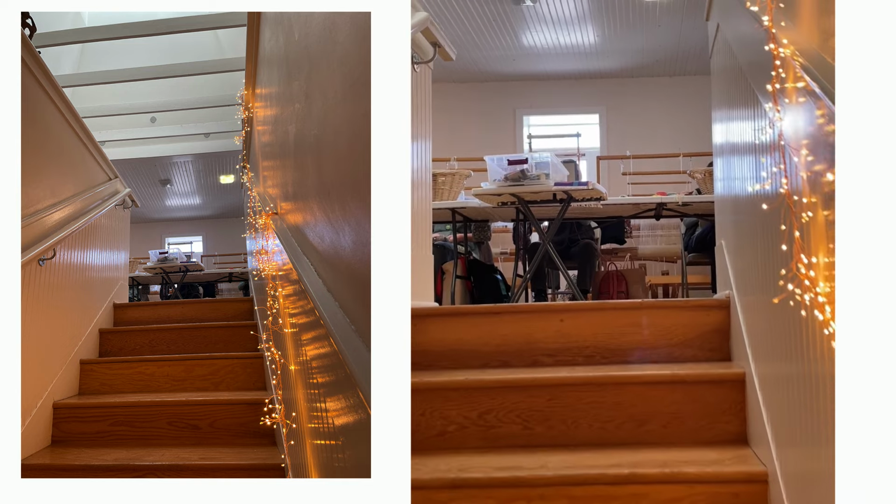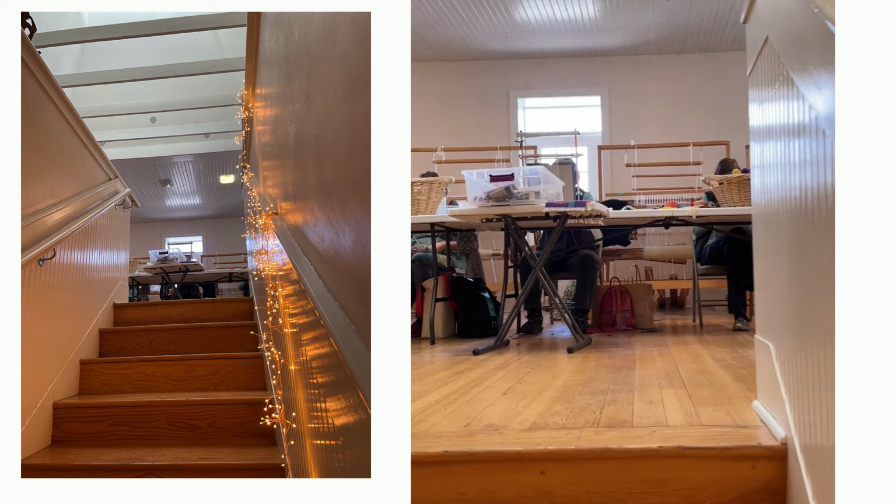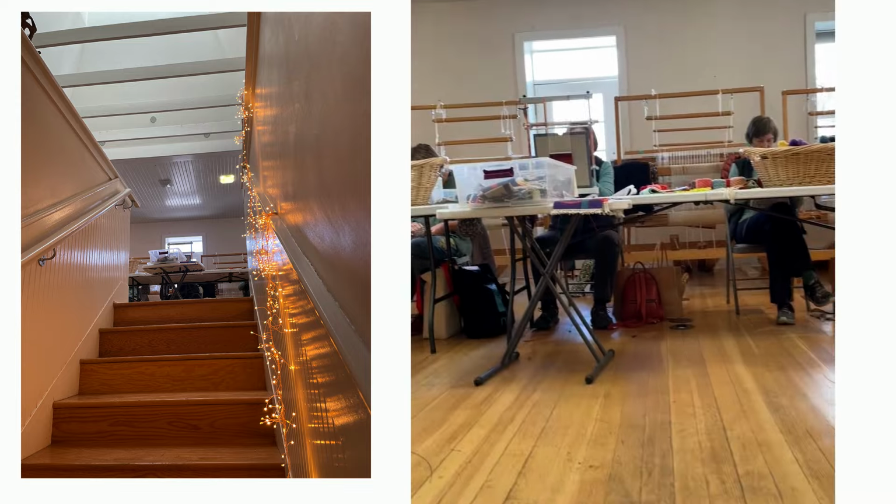The Taos Wools classroom is a beautiful light-filled space with many windows and a huge skylight. It was really a joy to teach there.